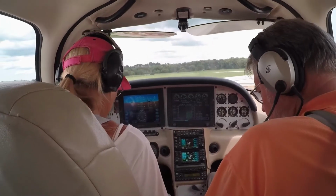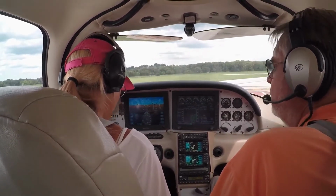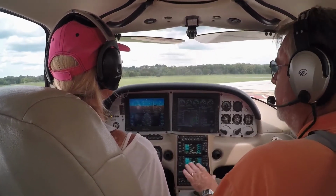Lunken Tower, November 228 Tango Romeo is holding short of runway 25, ready for departure. November 228 Tango Romeo, Lunken Tower, hold short of runway 25 for landing traffic.